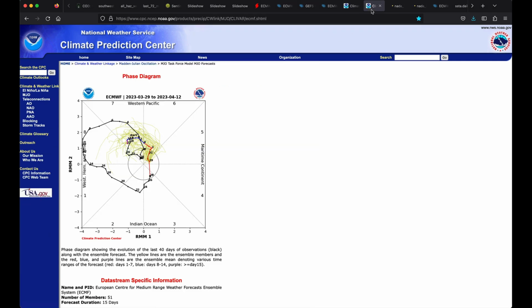If we shift over and we look at the MJO, trying to get an idea of what we might be seeing in that 2 to 3 week time frame, high confidence that the MJO will be returning to the Western Pacific. That's this phase 6 here. And we talked about the potential for an active Pacific Northwest type setup here in the 6 and 7 phases. I think we're seeing that if we look out through this weekend at the forecast there, expecting rain and snow for Washington, Oregon, and Idaho.